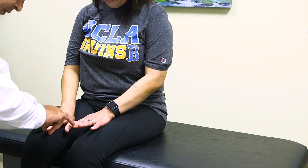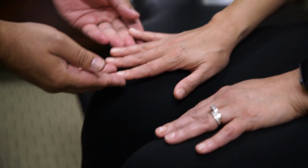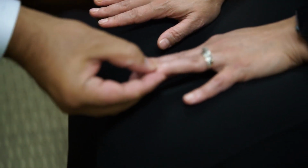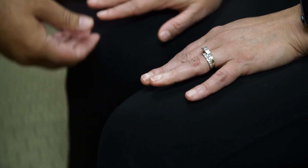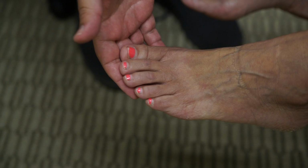Do you have something on your nails? Mm-hmm. What is that? The baby put nail polish. Okay. Make sure you're not hiding some kind of nail disease. I'm gonna take a look at your toes here. I got bruises, but that's from the medications. So you've been bruising since the medication? Where else do you have bruises?